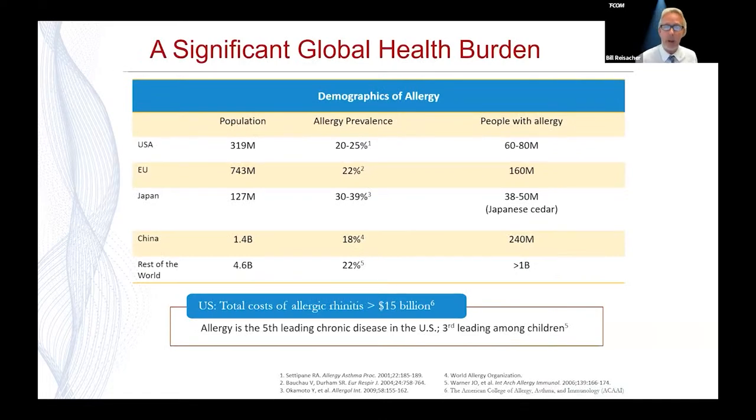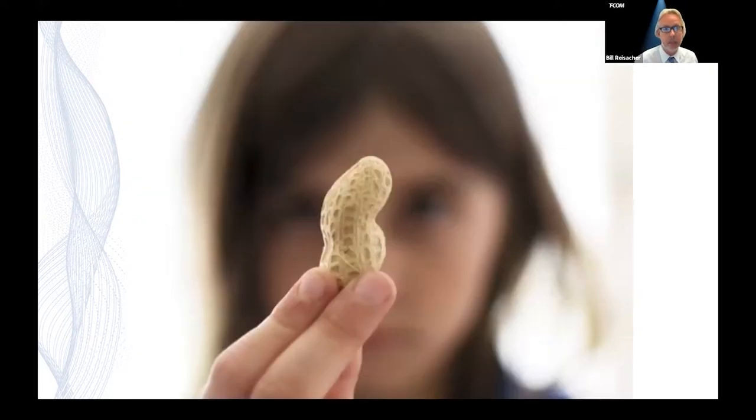This is not only a problem in the United States, but this is a significant global health burden as well. About a third of people across the globe are suffering with allergic conditions, such as allergic rhinitis. This is also a problem with food allergy. Why should a simple peanut, just a simple food, cause so many problems in the world?